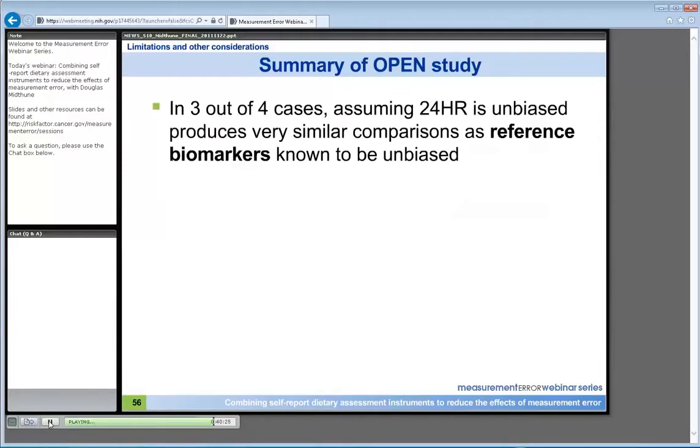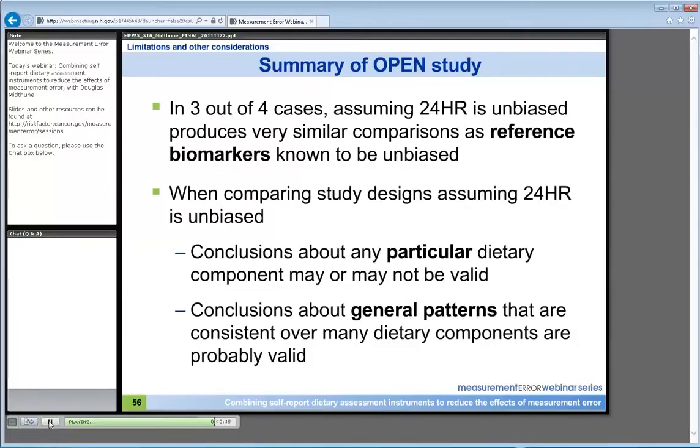So in summary, we found that in 3 out of 4 cases in the OPEN study, using the 24-hour recall as a reference instrument led to very similar results as using the unbiased biomarker as a reference. In the 4th case, however, the results were quite different. Now, these results indicate that we need to be careful when using the 24-hour recall as a reference instrument. Conclusions about any particular dietary component may or may not be valid, but conclusions about general patterns that are consistent over many dietary components are likely to be valid.